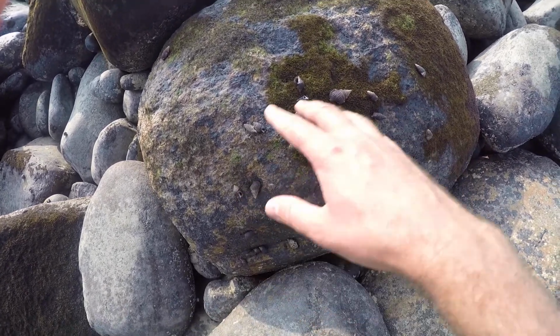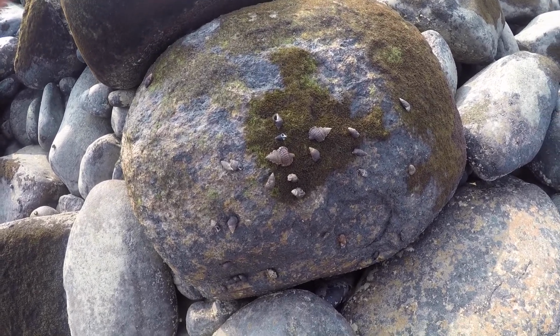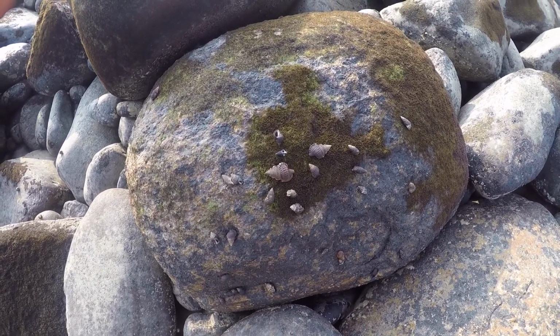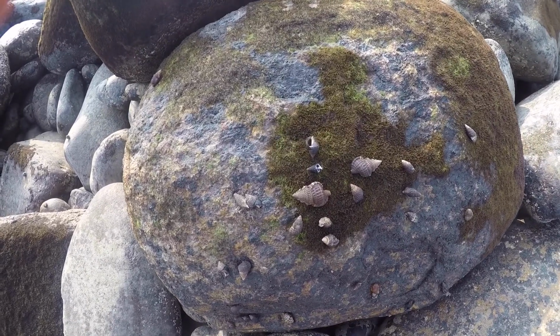Look at them. There's got to be like 15, 20 of these crabs. I wonder if they're a family or if they just met on social media. It's hard to say. I don't even know if these crabs would have social media.